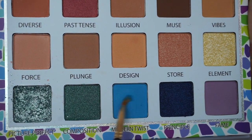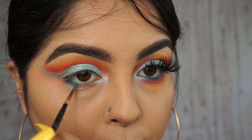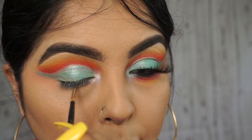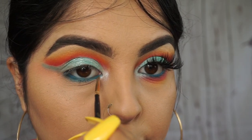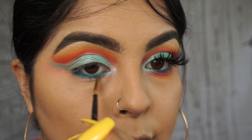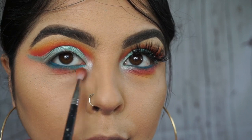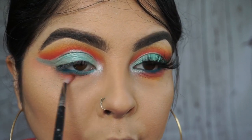For my waterline, I decided to take the shade Modern Twist from the Mosaic palette. And as you guys can see, it's really pigmented. I'm not just saying this just to say it. This palette is really, really pigmented. I do want the bottom of my eyes to match the top, so I decided to go in with the shade Karma and then the shade Flower and blend everything together.